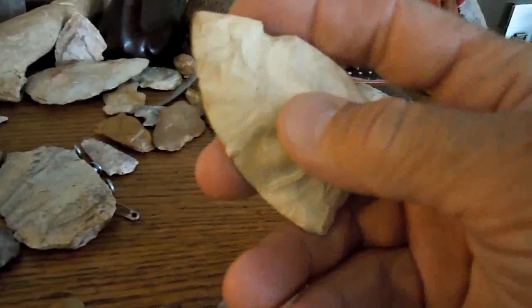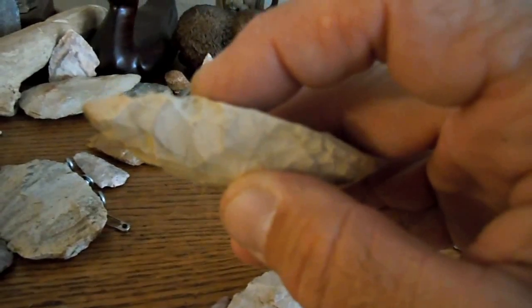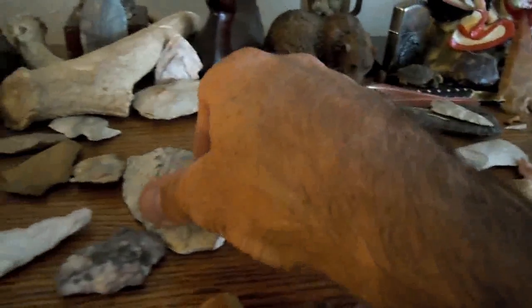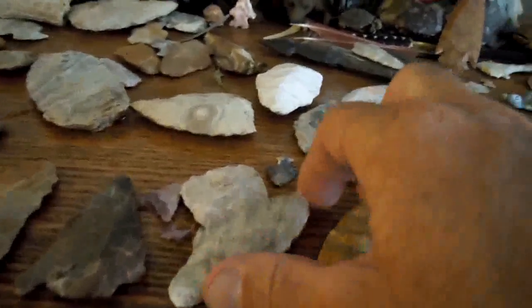Oh, this adze here was a new find. That blade, that nick there, I'm pretty sure that's old. It's got a lot of patina in there. I don't think that's done by the tractor. Really nice adze though. Got some outer core left on it. Here's that blade I found that day. I found the black Atlee and everything. Boy, I gotta hurry up. My time's running short here.